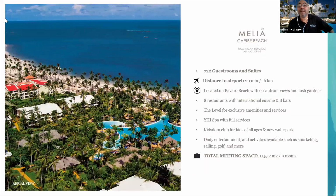Here's a shot of the Melia Caribe Beach in Punta Cana. Of course, this hotel also boasts a Level. The Melia Caribe Beach is a family property. Once upon a time, it was known as the Melia Caribe Tropical. It was a very large hotel, which they split in half. Half became Melia Caribe for families, and half became Melia Punta Cana for adults only. We'll get to that one in a second.